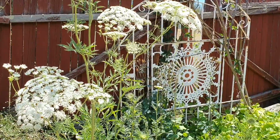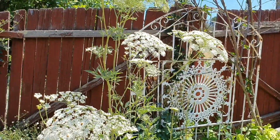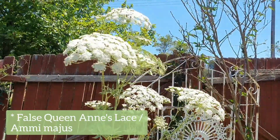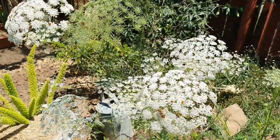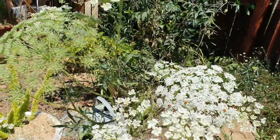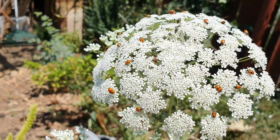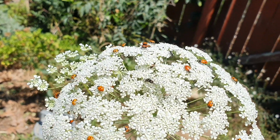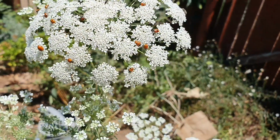I have something very special to share with you all, and it's what's happening on this plant here, which is called a Queen Anne's lace or an Ammi majus. Let's go and take a look. Yesterday when I came outside to get a little break from my two kids who were home sick from school, I noticed on this plant that it's absolutely covered in ladybugs. Isn't that incredible? I've never seen so many ladybugs in one place before in my whole entire life. I just can't get over it, and I'm so happy to be able to share it with you.